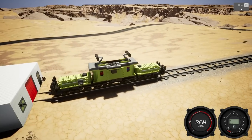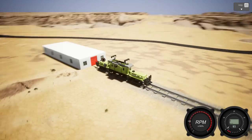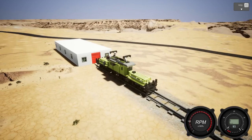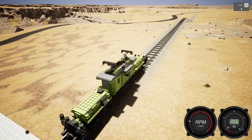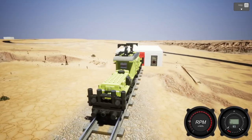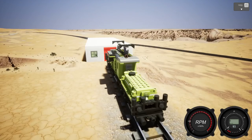Does things look different? They should. There was an update a couple of days ago. Added a new map, couple of bricks, new weapons, all kinds of new stuff. But the other thing that it added, and this is something people were wanting for a long, long time, was the ability to make trains. Yes, you can finally make trains, and you can put them on train tracks.